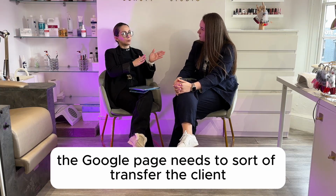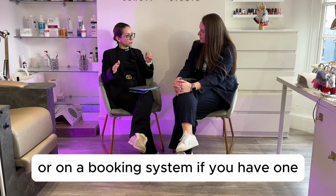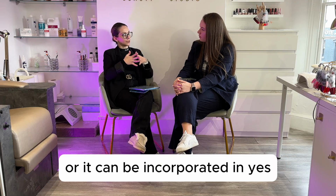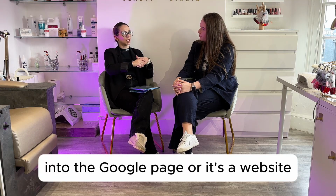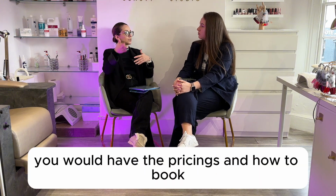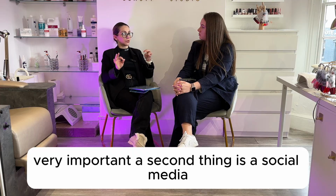The Google page needs to transfer the client to a booking system if you have one, or the booking system can be inserted into the Google page, or it's a website, and then on the website you would have the pricing and how to book. So a website is very, very important.